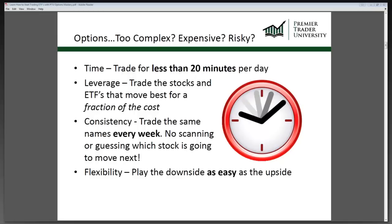And finally, the flexibility, like I touched on. Okay, the market has been very, very active on the downside here over the past week and a half. I want to trade products that allow me to benefit from the moves to the downside. I don't want to be limited to waiting for that bull market. A lot of people just assume that the only way to make money is if we see the markets move to the upside. It's not the case.